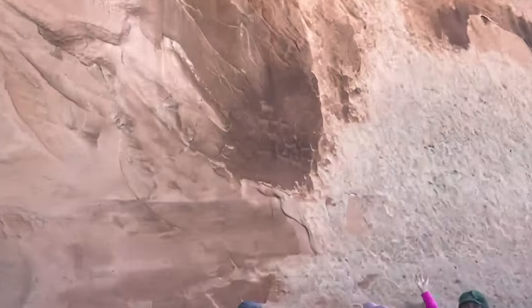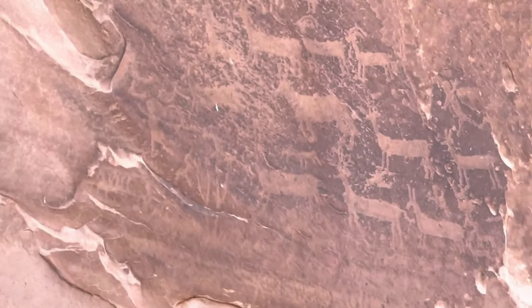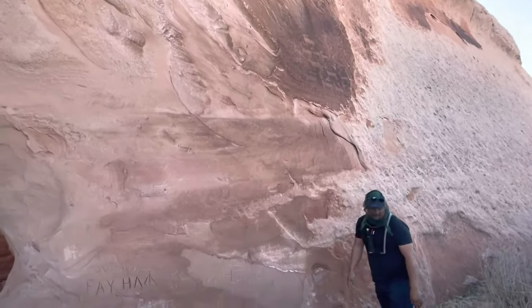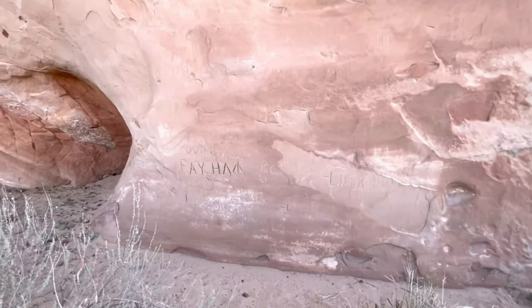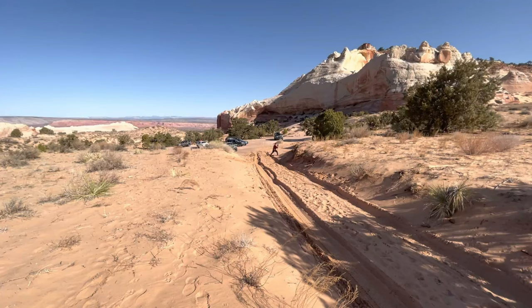We totally missed the petroglyphs. Wow, that's freaking cool. Some petroglyphs, interesting. And then we also find some idiot glyphs. Idiot, yeah, sure. So now it's about that time to end the trip.